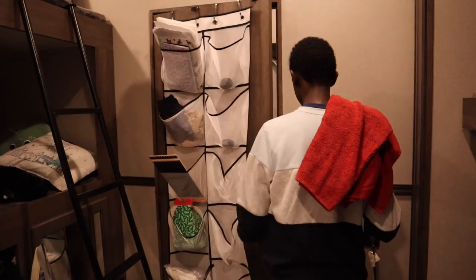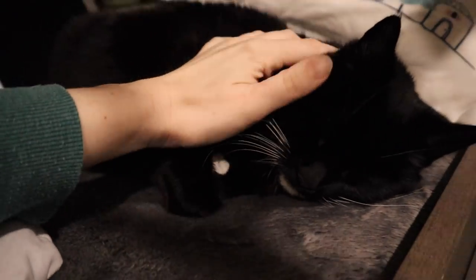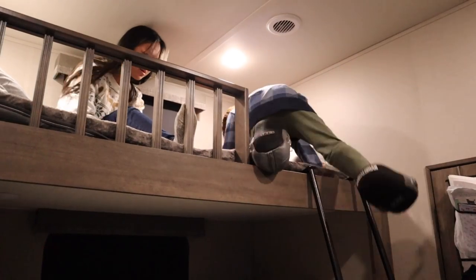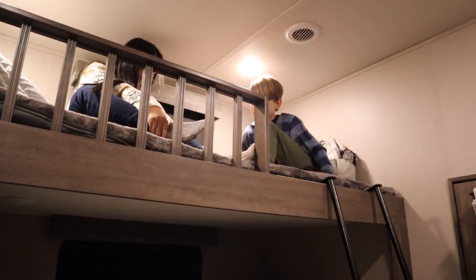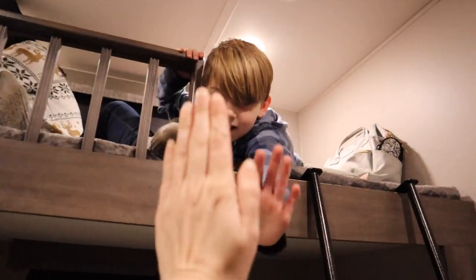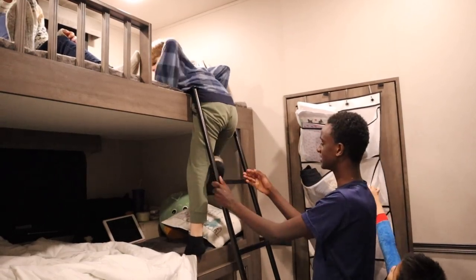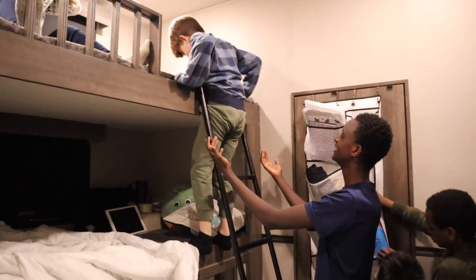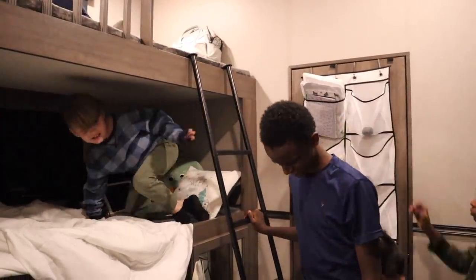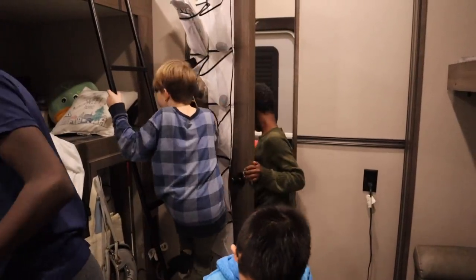While we were doing that, the big kids started taking turns taking their showers, and we have a second bathroom in the back of the RV, which comes in very, very handy when you have a house full of kids, or an RV full of kids, rather. But the kids started just picking out their pajamas and settling in for the evening and being kind of silly. Ethan loves to climb up on the bunk beds, and so Jude was trying to get him down. And, you know, it's just a little crazy with seven kids in an RV, but somehow we make it all work.